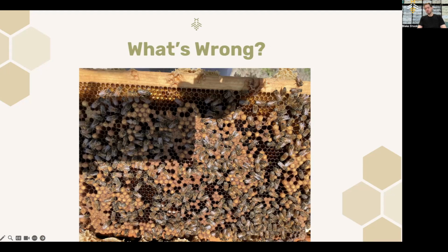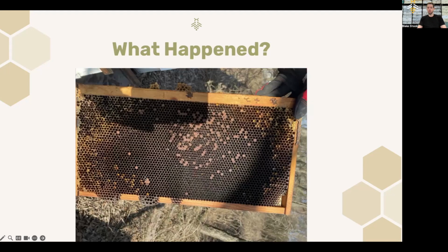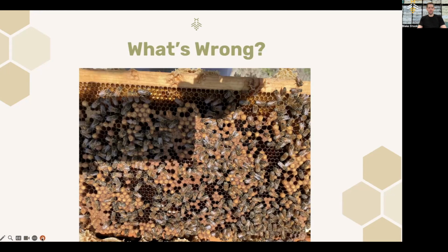This frame, this is more common to see in the spring, but this is a drone layer or a queen that ran out of sperm, and now she is just laying drones, which is a little more likely because this is actually a really good pattern and a lot of drone brood, and you can see how bumpy it is. It's not that kind of nice flat worker bee brood. This is really bumpy and bullet shaped cells.